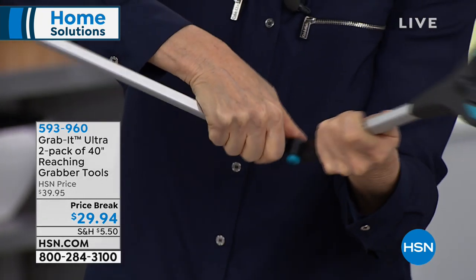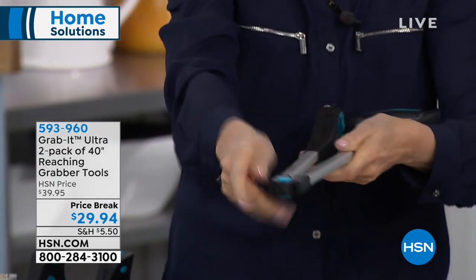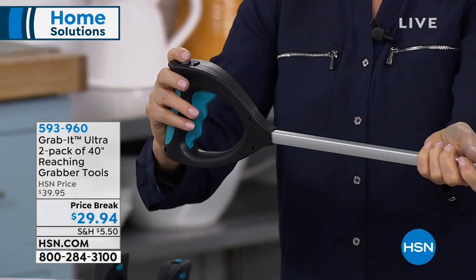I remember reading one review, she said, oh my gosh, I broke it because I forgot to push the button, which is, you know, we can make that mistake, but I like to point that out. And then down this end is your great comfort handle where you do your light and also your ratcheting.